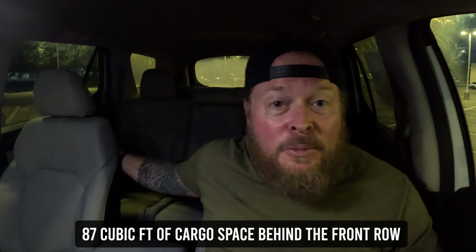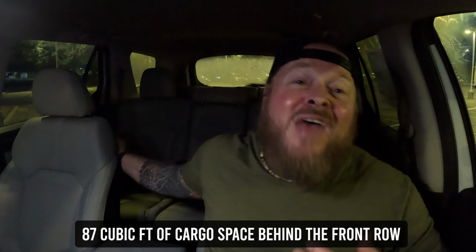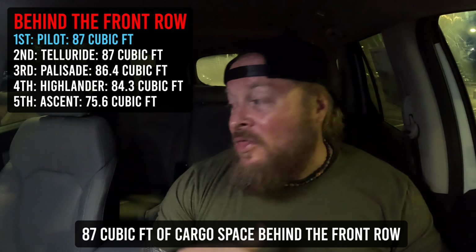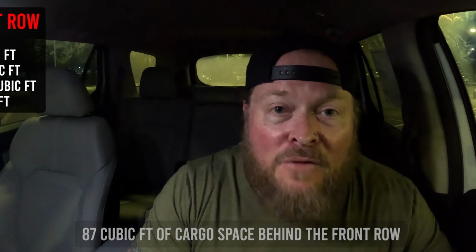And then if you fold all those, the second and third row down, so all the way back up to this front row, you've got 78 cubic feet of cargo space. So let's throw up that comparison so you understand how this car stacks up to other makes and models out there in the world. So that is pretty much every comparison that we went over.